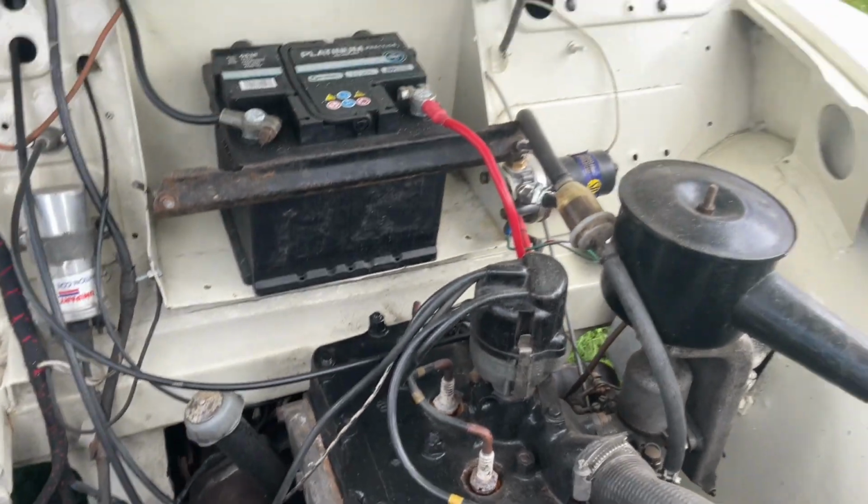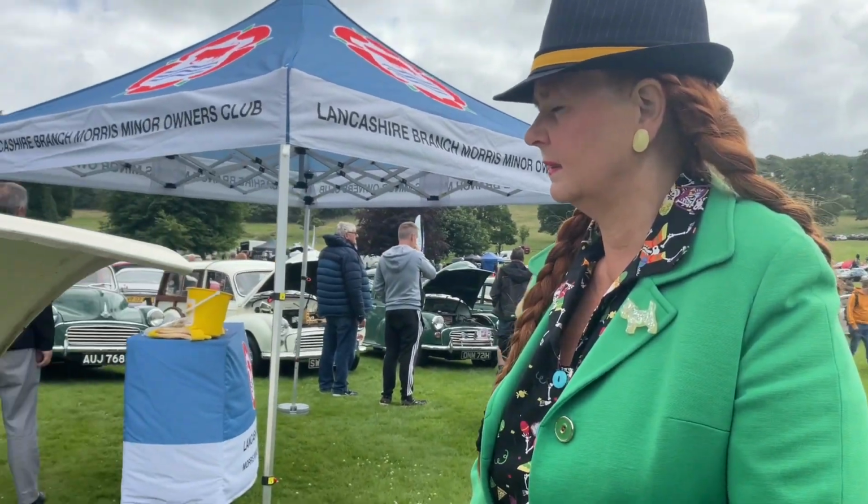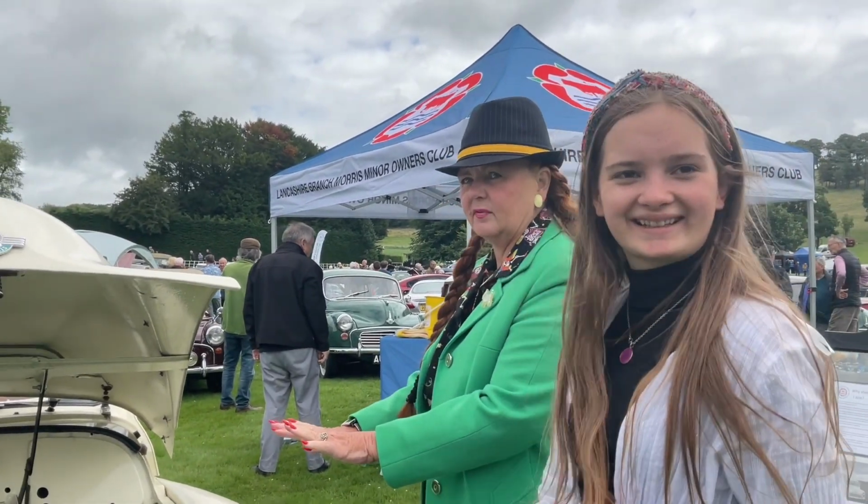So what age is yours? The Morris Minor is 1968, isn't it? And what's the Princess? About 1970. We have an Austin Princess, I think. It's 1972. And Ellie's is the Morris Minor. Right. So I think it was made the same year as me as well. We've had it for 2.5 years.